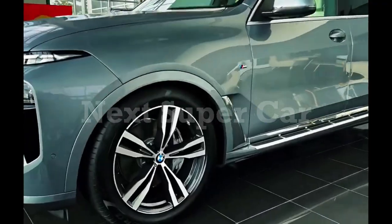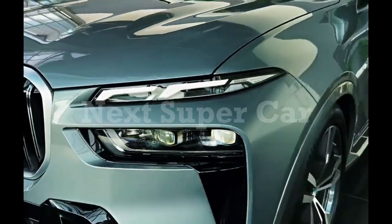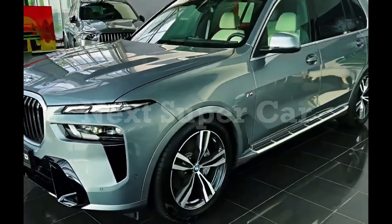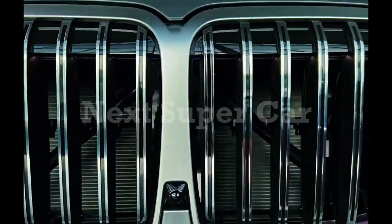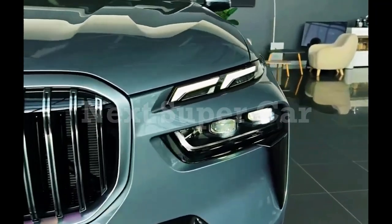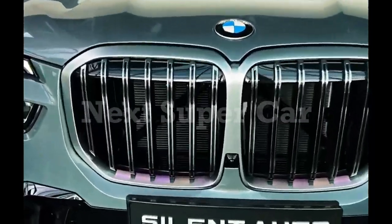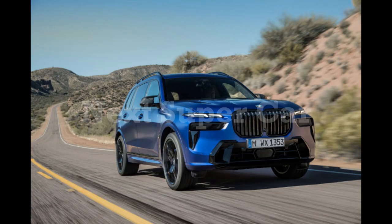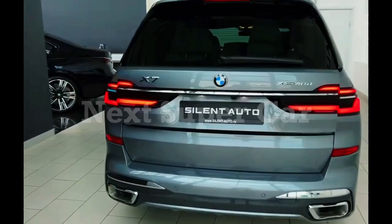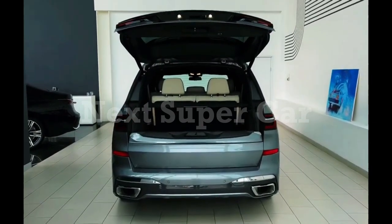BMW's Driving Assistant Professional package now includes a semi-autonomous drive mode called Highway Assistant, which permits hands-free driving at speeds up to 85 miles per hour on compatible roadways. Even with our affection for the twin-turbo V8's drive and critical performance, we'd recommend the X7 xDrive40i. It has desirable standard features that include four-zone climate control, a panoramic sunroof, power-adjustable front seats with memory settings, heated front seats, a power tailgate, and more.